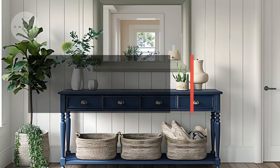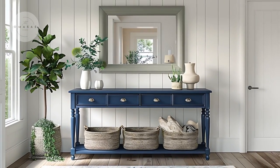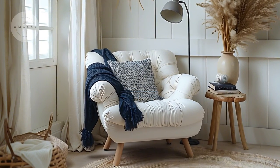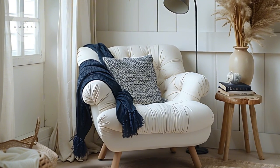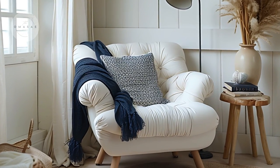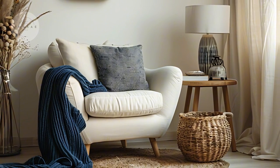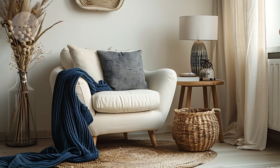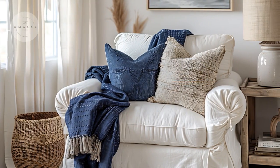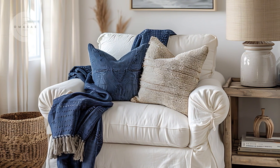First up, let's dive into the color palette that defines Santorini's serene aesthetic. The hallmark of Santorini interior design is its use of clean, crisp whites, which serve as a versatile base color for creating a bright and airy atmosphere. These whites evoke a sense of clarity and openness, reflecting the sunlit beauty of the island.